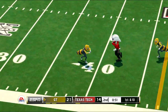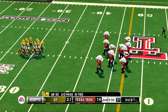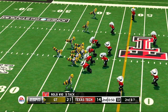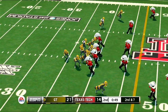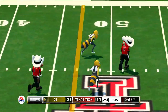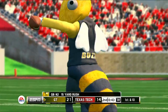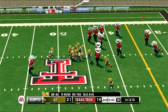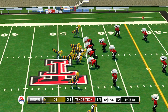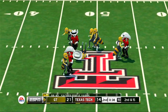Under heavy pressure. Caught, and he's hit immediately. Georgia Tech's going to have to use their 2nd time out of the half. He's on the run. Runs with it, and he's got room. They'll bring him down at the 45. That makes it 1st and 10. Set, Oklahoma, okay. He gets sacked on the play.